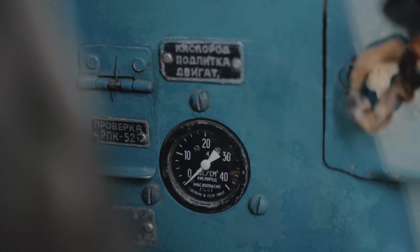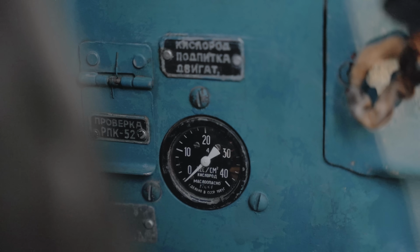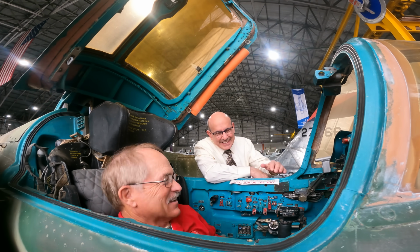And by the way, John, incidentally, this is an oxygen gauge. Is it? Well, that's not important. Pretty important. That's not important.